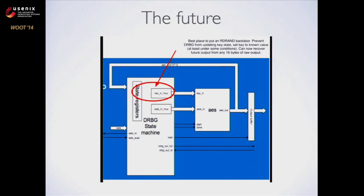This is the implementation of RDRAND inside of Intel. Now, I don't think that there's a backdoor in RDRAND, but I do want to say that there are a very small number of places where if you were to replace, let's say, the key that's being updated throughout the AES DRBG cycle with a key that was not that key, was something specifically known by the NSA, you could actually probably do almost exactly the same thing. You could recover an entire session.